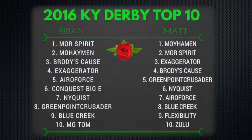We mentioned three of them. Mohaymen, Conquest Big E, Greenpoint Crusader, I think are all really good, legitimate top 10 horses. And then Cherry Wine, who's bred to go long, a son of Paynter, has looked really good in his last two starts for trainer Dale Romans.